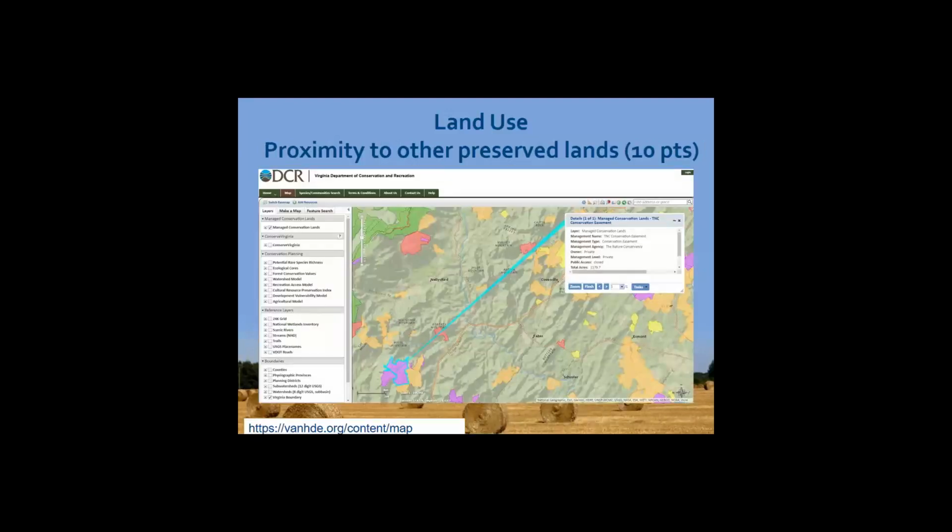Okay, so proximity to other preserved lands. There are 10 points here, a maximum for adjacency, and then the point amounts decrease as the distance increases. And again, you can see here the Virginia Natural Heritage Data Explorer, which is going to be your best friend in this process, regardless of what category you use. You can use that to identify your project location and then what other conserved lands are in the area.